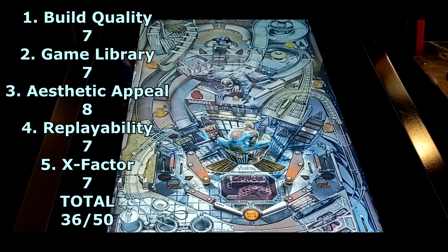So overall we have a 7 for build quality, 7 for game library, 8 for aesthetic appeal, 7 for replayability, and 7 for X factor, with a total score of 36 out of 50, which is a pretty good score, I gotta say. But having said that, this cabinet, this machine isn't perfect.